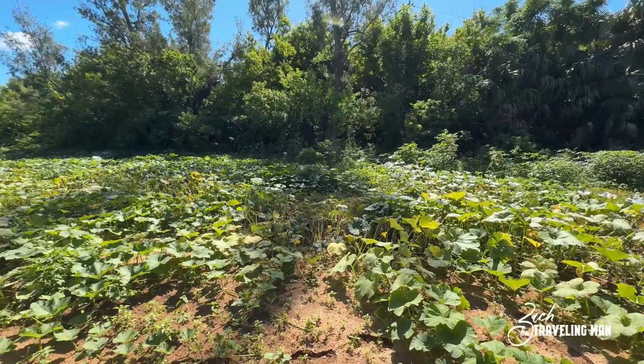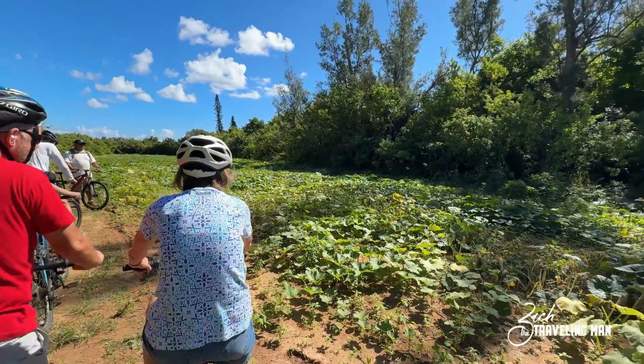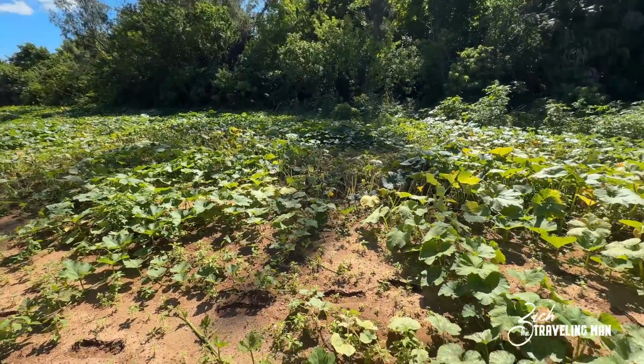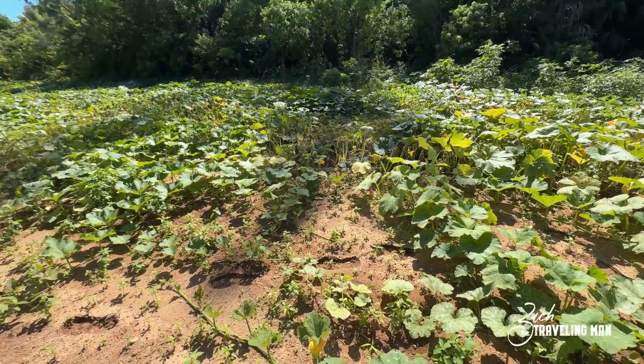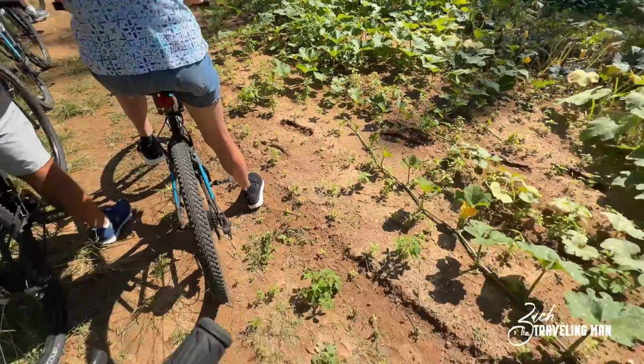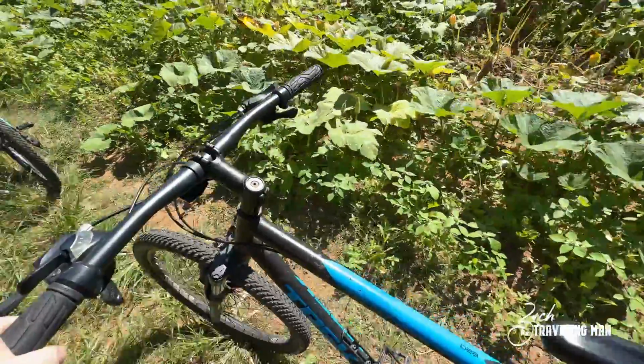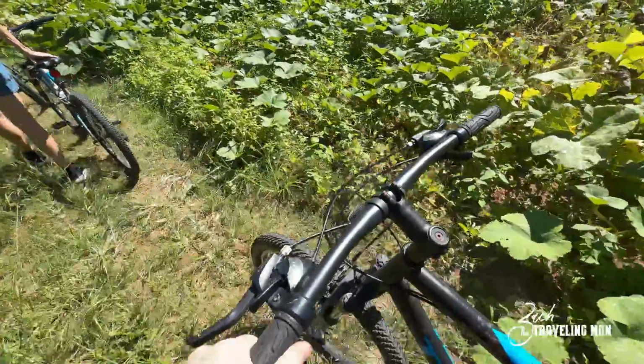Kind of just stopped here a bit. It's a little bit different than ours. See some squash here. They're growing this garden. Kind of going off the road, though. You can see we've changed the road for some dirt trails. At this point, we're just walking our bike since it is kind of uneven terrain here.